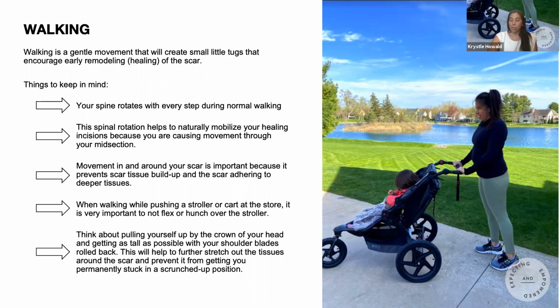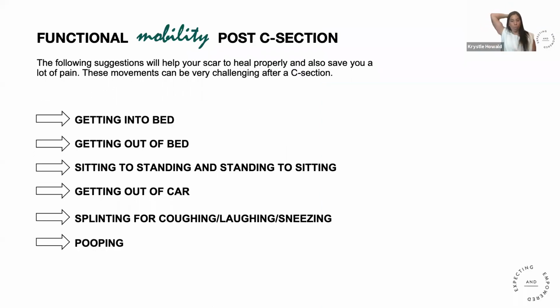And again, when we're talking about that pistoning system, you're thinking about getting tall. So almost like somebody's pulling the back of your hair straight up towards the ceiling. We're getting really tall and erect in our posture.